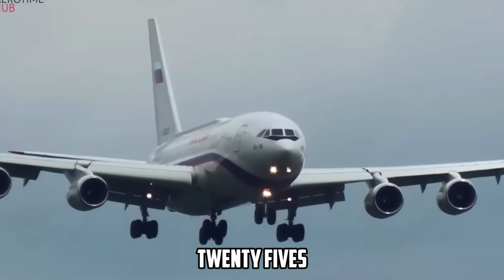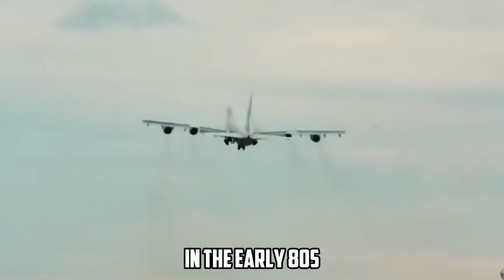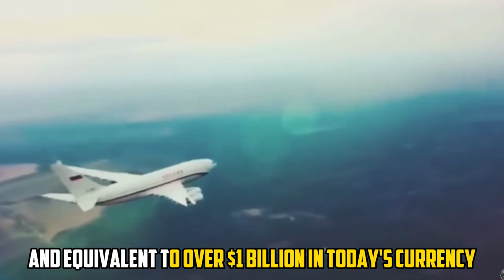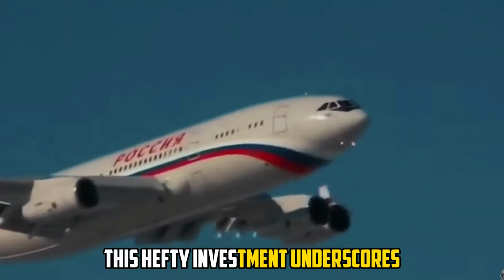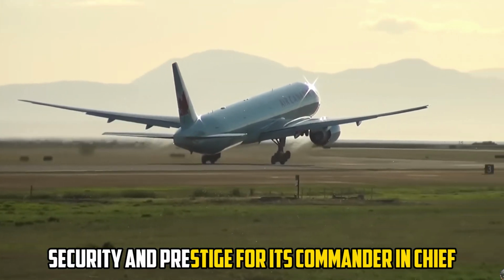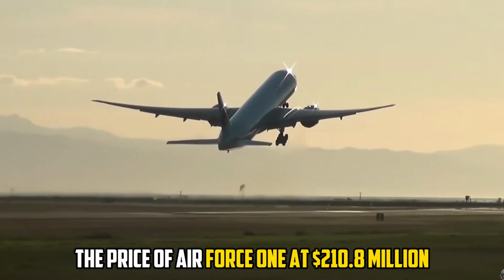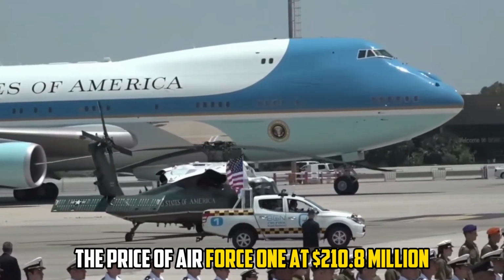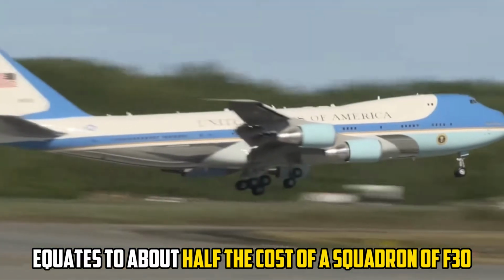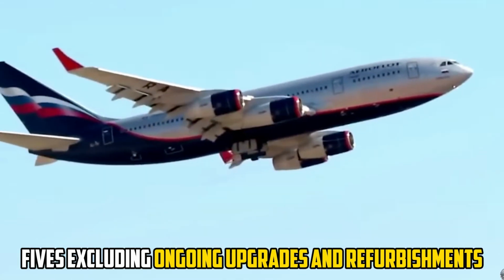Beyond the differences in luxury and culinary capabilities, the financial contrast between the two presidential planes is striking. The VC-25s came with a staggering price of $325 million each in the early 80s, the equivalent of over $1 billion in today's currency. This hefty investment underscores the United States' commitment to ensuring the utmost comfort, security, and prestige for its commander-in-chief during air travel. The price of Air Force One, at $210.8 million, equates to about half the cost of a squadron of F-35s, excluding ongoing upgrades and refurbishments.